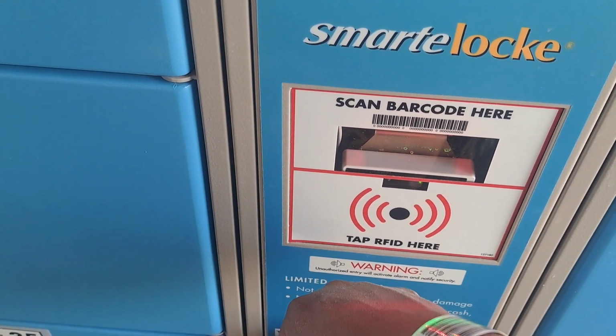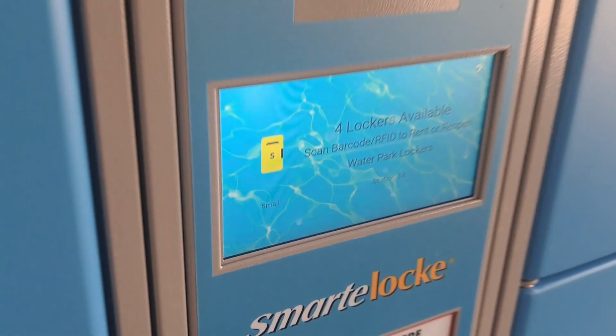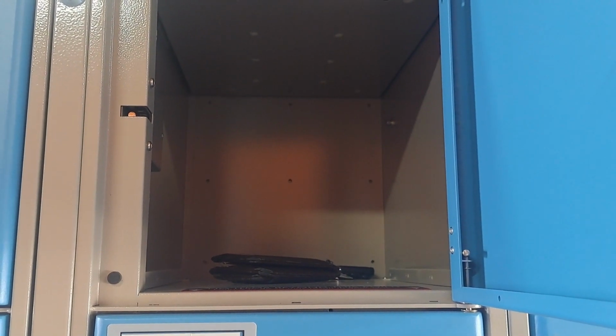And have they come far? You can now request a wristband for everyone that needs access to the locker. You simply scan it, pick one of the open lockers, place your items in, and close it. Then you have until the park closes to access this locker. Super convenient.